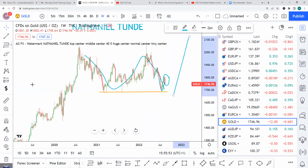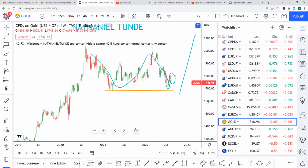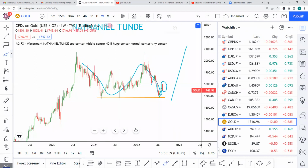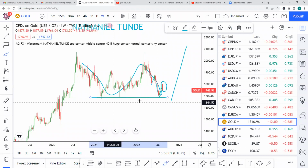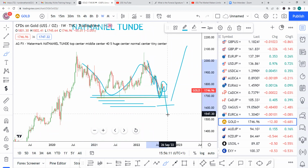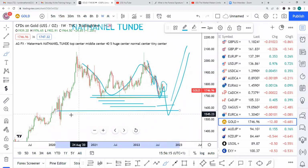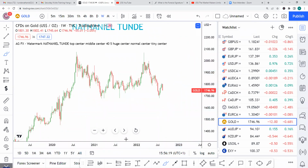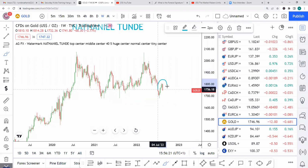But because we have developed some other techniques and methodology that guide us more appropriately, we do know that these are area levels of liquidity. Liquidity lies below here because these are equal lows. This is what is called equal low liquidity: the market will come here and break this low before it moves to the upside. If it does not catch this liquidity here, gold is not going to move to the upside. For 3 weeks now, I've been saying it. And can you see I'm vindicated?